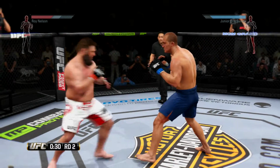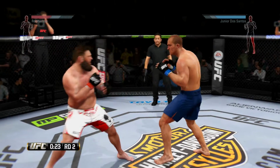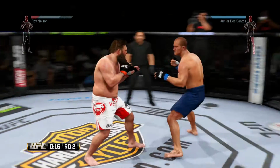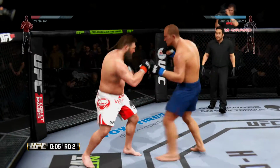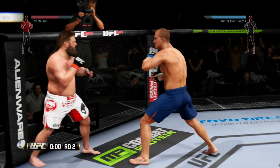Perfectly placed inside leg kick. Man, he's working in some solid leg kicks. And there's a nice straight by Nelson. Just vicious power. He barely misses with the huge right. And that's the end of round number two.